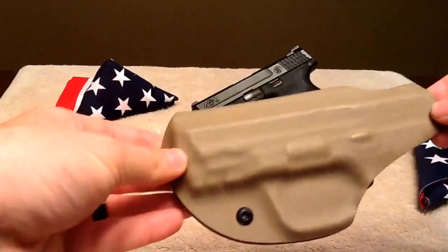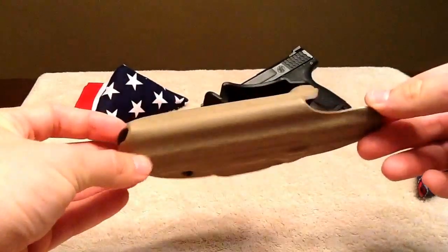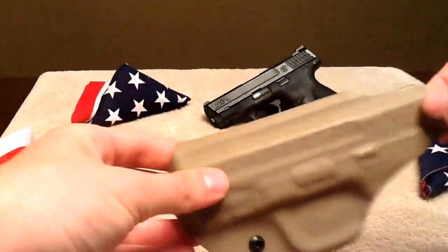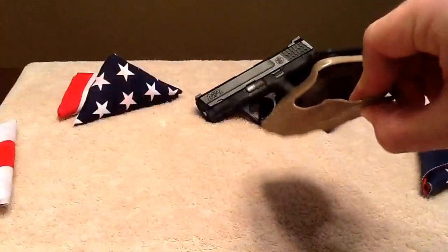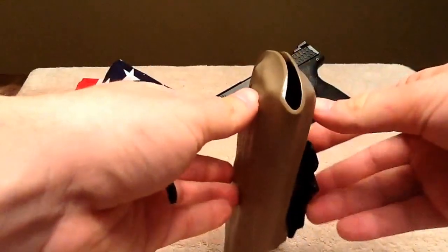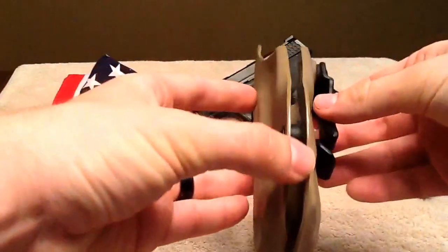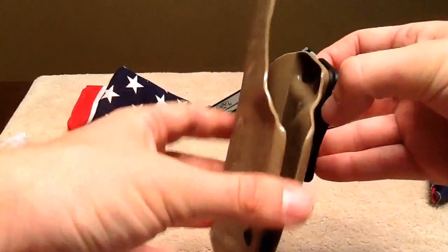Just to go over the holster a little bit. It's molded very well. It's got a full-length sight channel, which I'll show you with the firearm holstered in a minute. It's plenty tall enough if you want to add aftermarket sights, suppressor sights, or anything like that. It will most likely fit. He does a good job radiusing all these edges so there's nothing sharp. There's nothing that's going to snag on your clothes. There's nothing that's going to cut you.